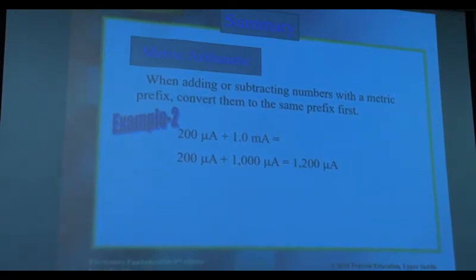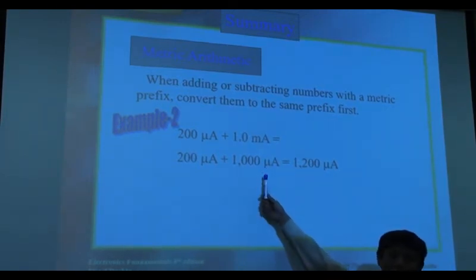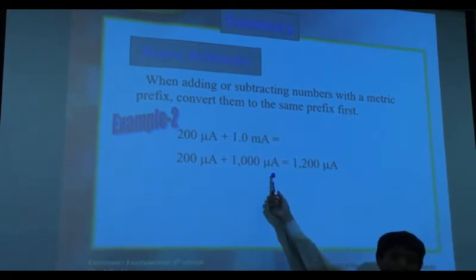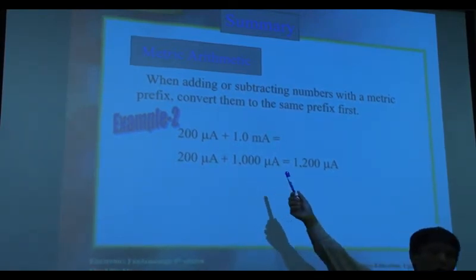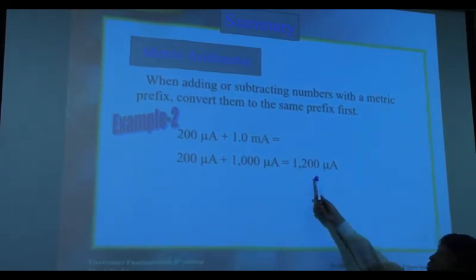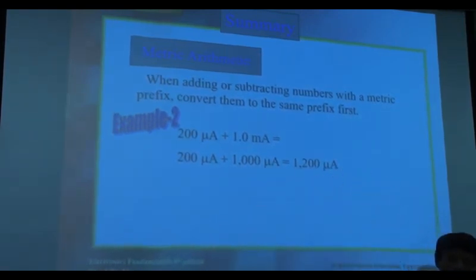Okay, now this one. 200 microamperes plus 1.0 milliamperes equals. The first way, we convert this 1 milli into micro. Milli is 1,000 times larger than micro, so 1 will change into 1,000. So 1,000 plus 200, that is 1,200 micro, a small unit.